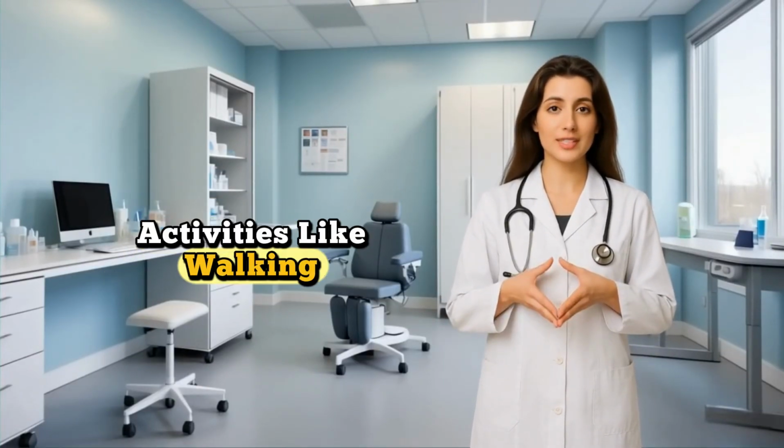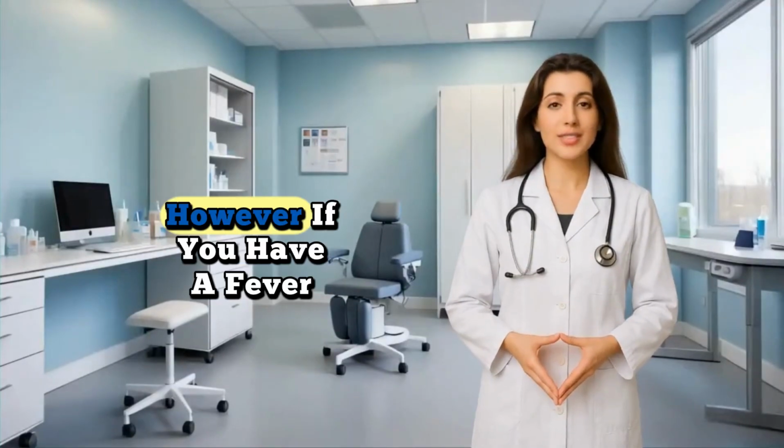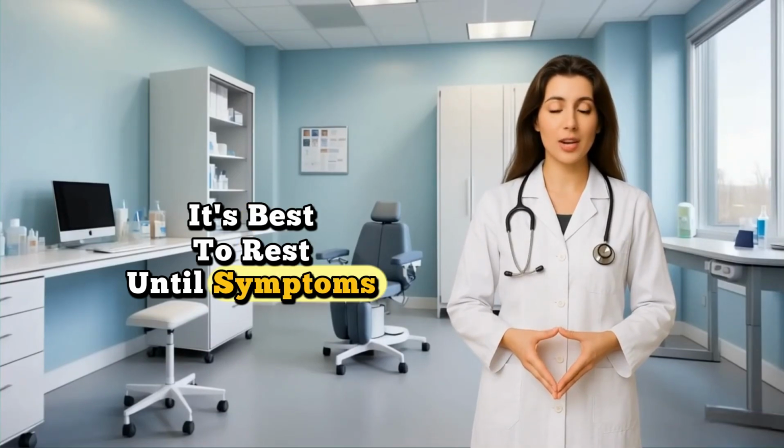Activities like walking, light cycling, or yoga can help open nasal passages. However, if you have a fever or chest congestion, it's best to rest until symptoms subside.